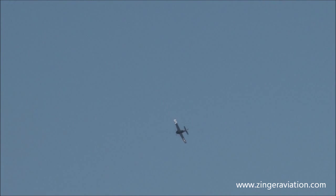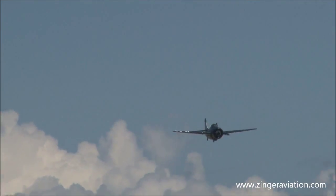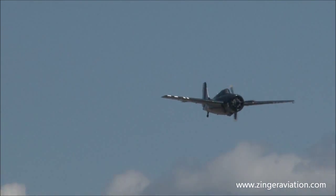The Grumman Wildcat, though, one of my favorites. It's one of the oftentimes overlooked aircraft of World War II because it fought so early in the war. As we said, it has mechanical landing gear on the front that you actually have to crank up with a bicycle-style crank. But it is such a killer in its own right. 6.9 to 1 kill ratio. Just listen to this.